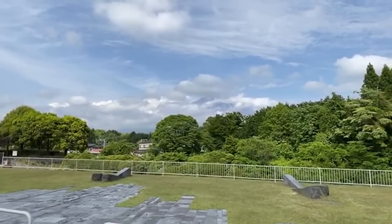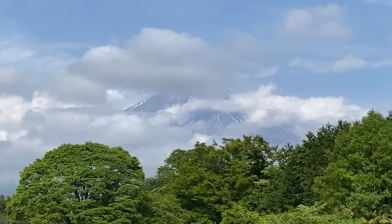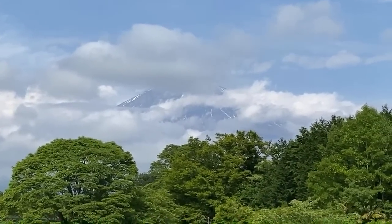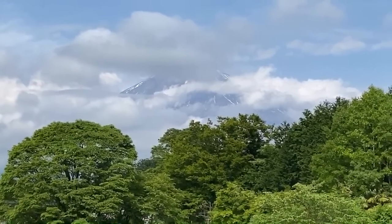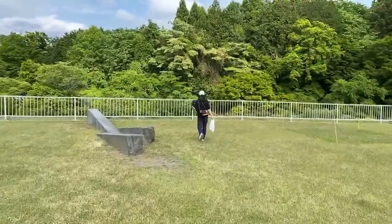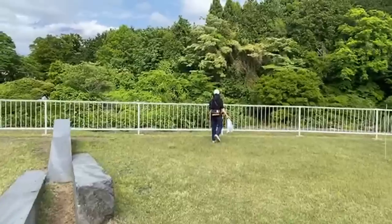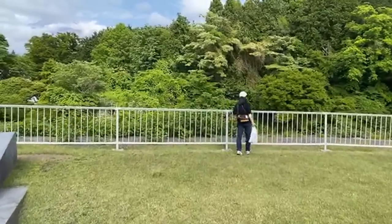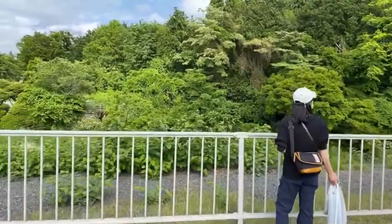There's Mount Fuji, but you can't really compare it to an hour ago. It's a little bit different. Can I say that we can go and see the waterfall from here? I used to live in Numazu too, by the way. Just for about 10 days though. Had an apartment.